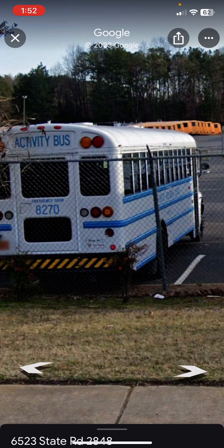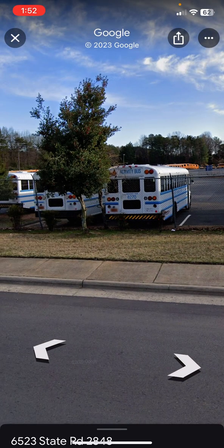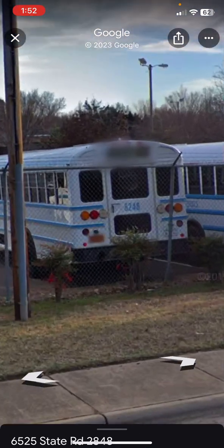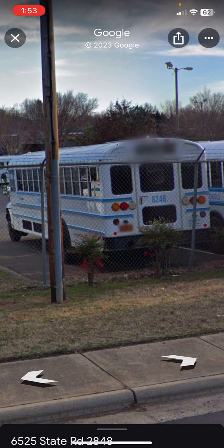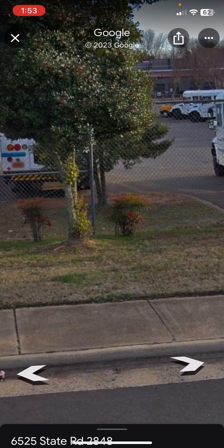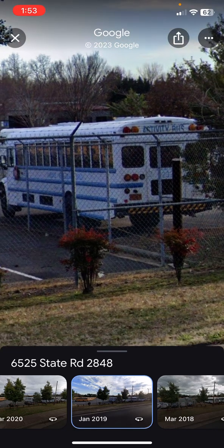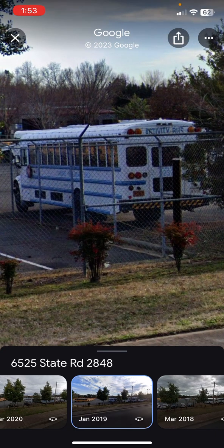I'm gonna say that 8270 is a 2007 or 2006 ICCE 200 with a VT365. It has black window frames, so yeah. An 8248, I would say, is a 2011 ICCE 300 with a Max Force DT. An 8232 is obviously a 2004 ICCE 200 with a T444E.